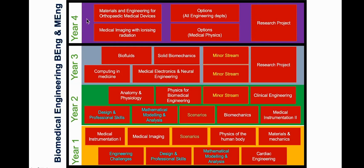In terms of the course structure, we offer both BEng 3-year degrees and MEng 4-year degrees. They are identical up to the end of year 2, and you can swap between them. So you can change your decision about whether you want to take a 3-year or 4-year course. The differences start in the 3rd year, where if you're taking a BEng course, your research project will be a personal project, and if you're taking your MEng, then this will be a group project, and you'll take a personal research project in your final year, along with some additional options across medical physics and engineering.